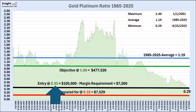I'm in at 0.33 to 1. In my opinion, this 0.33 is fundamentally and technically unsustainable. My read is this ratio will return to 1 to 1 within 6 to a maximum of 36 months. 1 to 1 puts it more in line with the 1985 through 2025 historical average of 1.19 ounces of gold to buy 1 ounce of platinum.